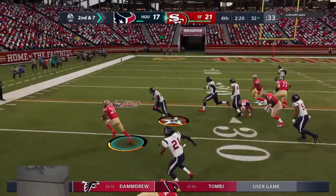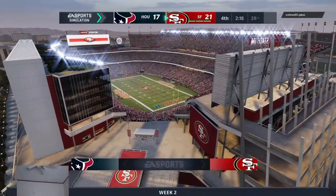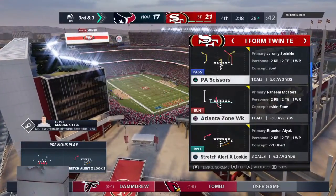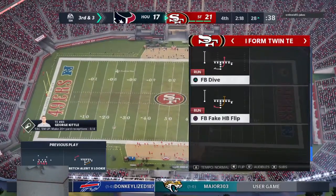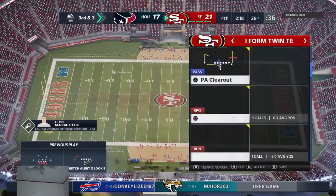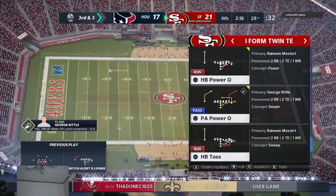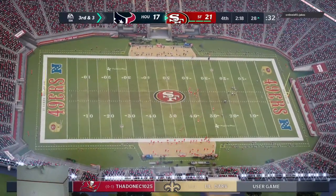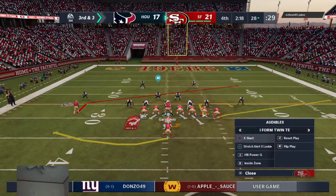Once again, it's Mostert. That's a gain of 4 here in the fourth quarter, with them leading by 4 on the scoreboard. And now here comes the third of their timeouts defensively. So they'll be left with only the 2-minute warning to stop it from here on out. As big of a play as we've had in this one so far. This is 3rd and 3.